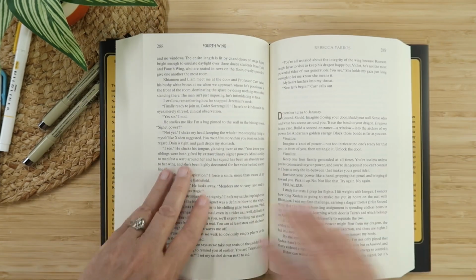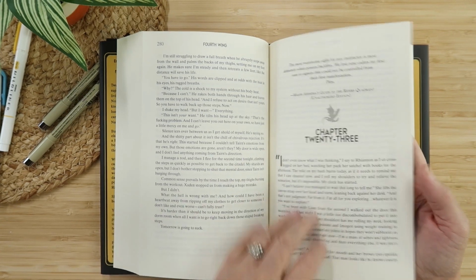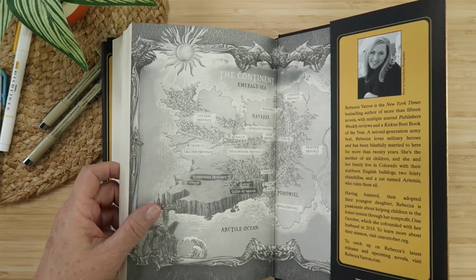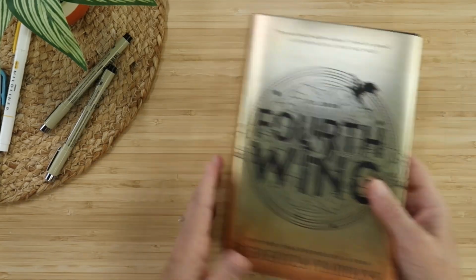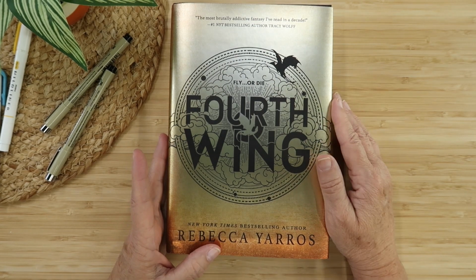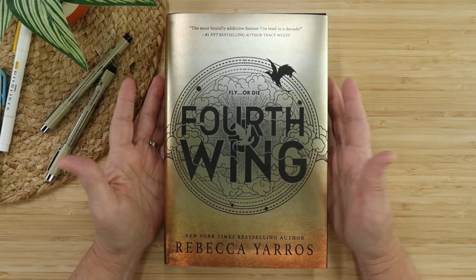This is not a book type I normally read. Look, it's got a dragon right there. But, you know, I can try it. I can totally try it and fall in love with it. I believe she has another one coming out, the sequel to this, in November. Let me check on that. Yes, it's called Iron Flame, and they do have it for pre-order now, and I believe it's November 7th, something around that nature.